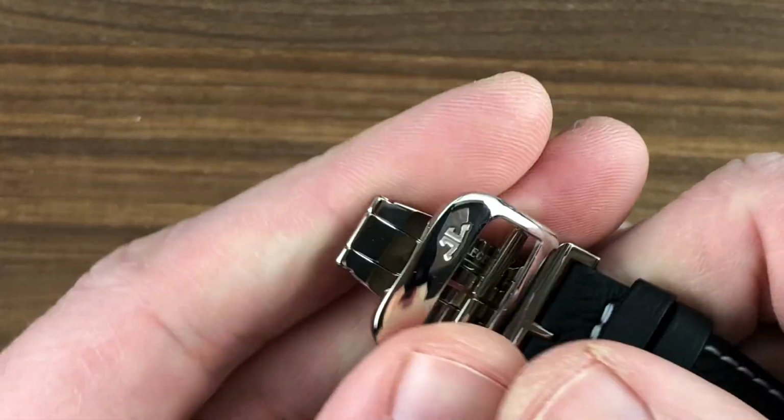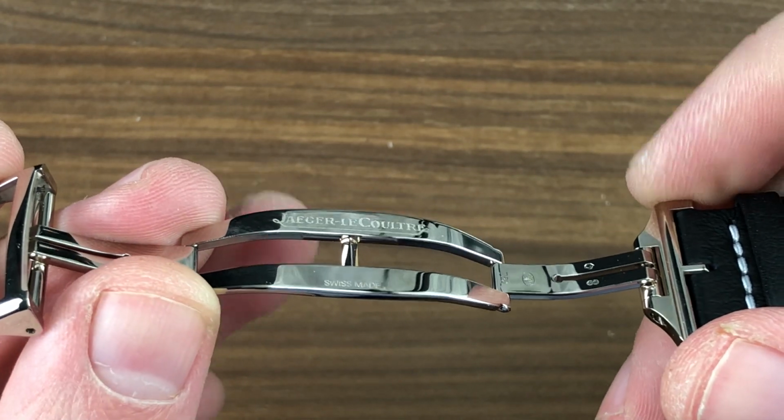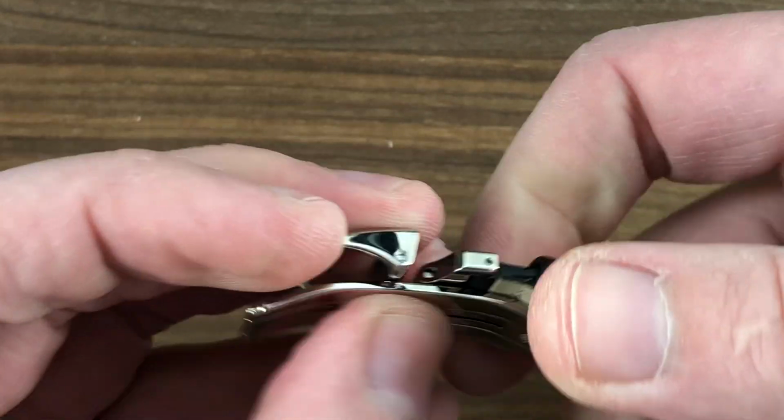You will do so with this, a white gold double deployant clasp. This is Jaeger-LeCoultre's third generation deployant clasp, for those of you who are keeping score, and the double deployant in white gold makes it a better match for a small wrist than the previous single fold.